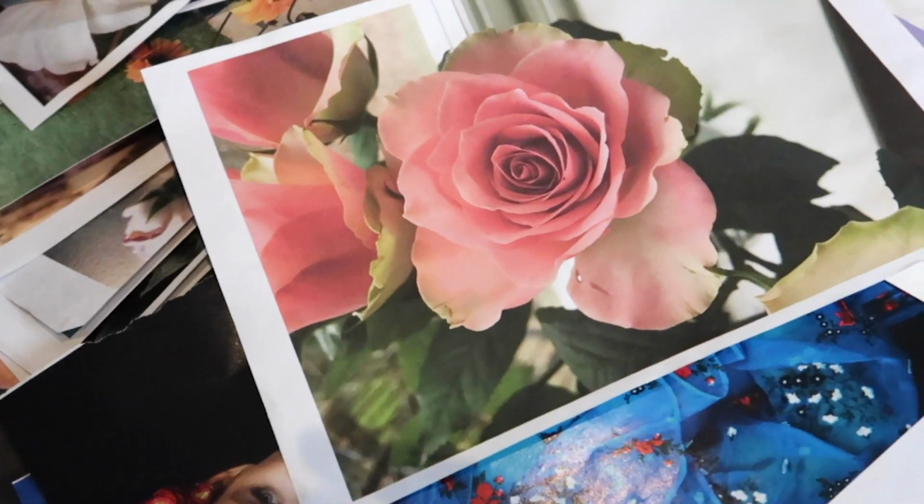So I'm going to use this photograph that I took, and I'll probably use some of my other photographs as well. And I'm just going to get started and just enjoy sitting here and just painting.